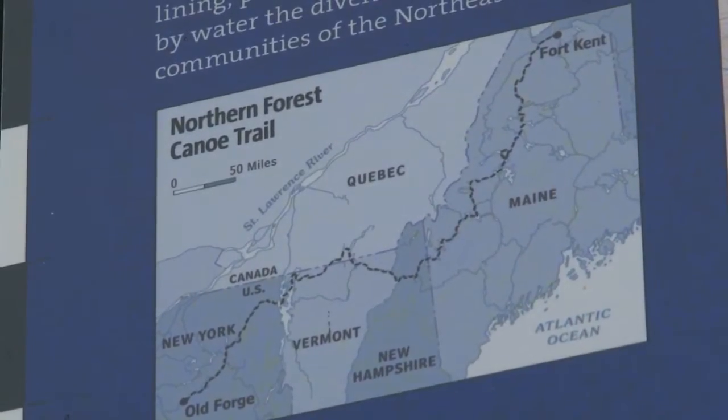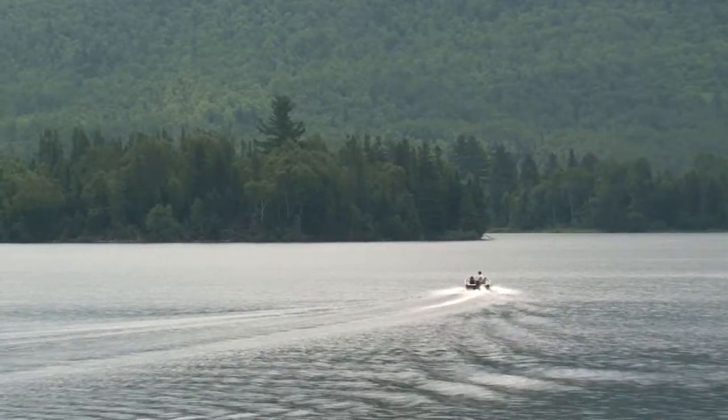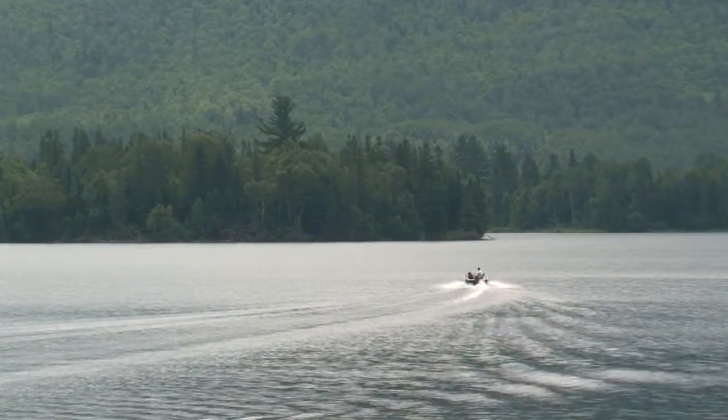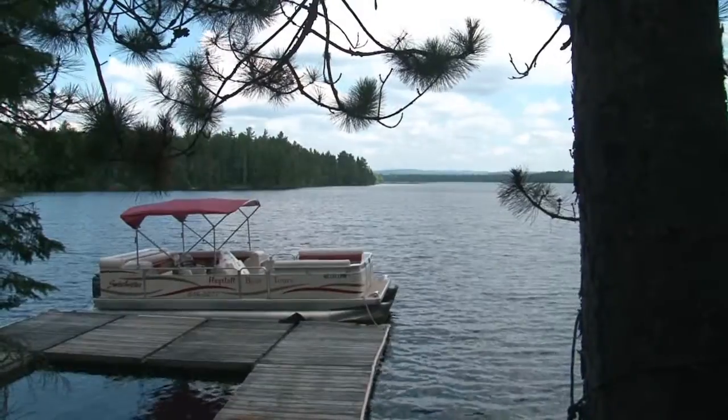Stratton is the only place where the Northern Forest Canoe Trail meets the Appalachian Trail. Flagstaff is an excellent lake for a variety of boating and swimming, adventures or relaxation, and the view is remarkable. From one end to the other, it's a great element of life in the High Peaks region.